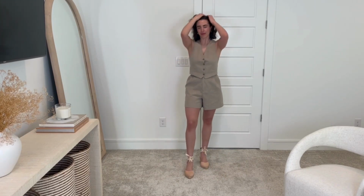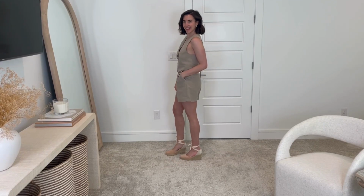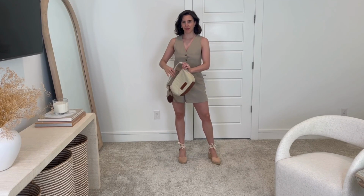For an example, this first look that you see here is a set from Zara. You have more of a put together short and a nice vest on top. Although a summery set, the material of this set is like very good quality and gives a little bit more of a serious tone. However, you have the espadrille that really balances out the seriousness of the material on top with more of a fun, lighthearted energy on the bottom, but I think it also dresses it up nicely.